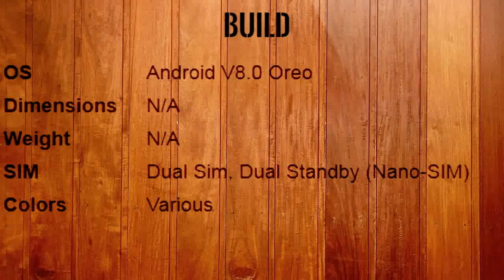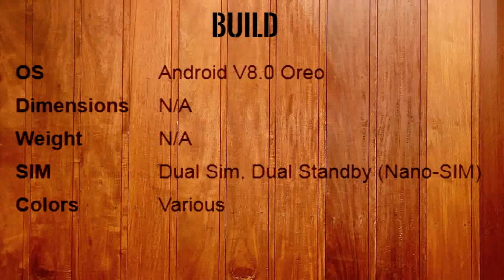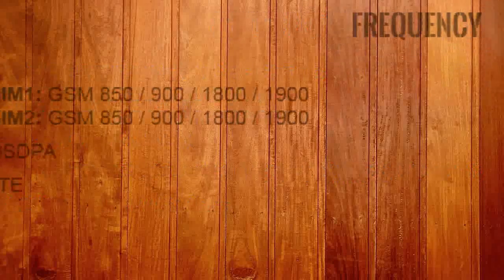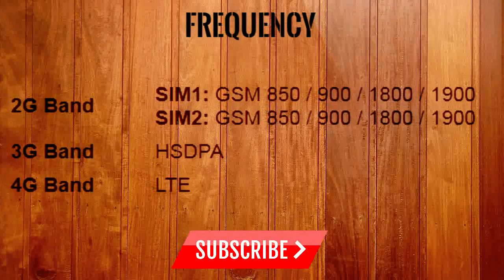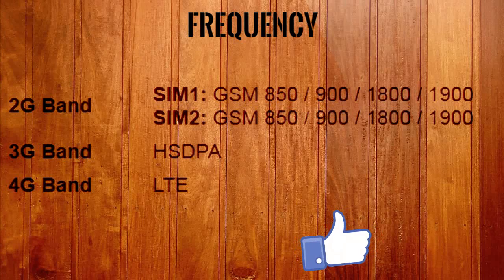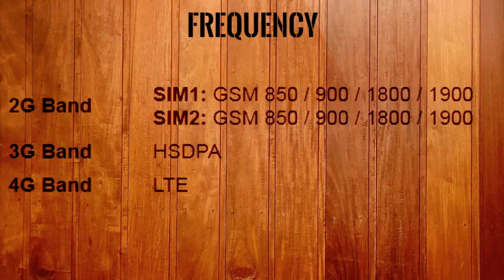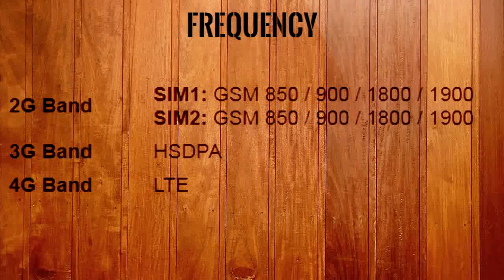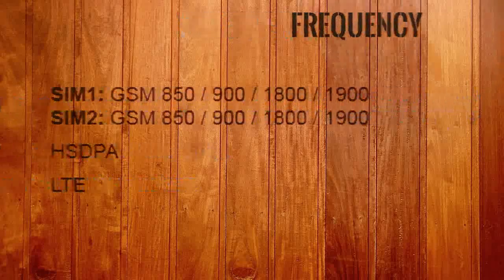Build OS Android V8.0 Oreo. Dimensions NA. Weight NA. SIM dual standby, nano SIM. Colors various. Frequency 2G band SIM 1 GSM 850, 900, 1800, 1900. SIM 2 GSM 850, 900, 1800, 1900. 3G band HSPA. 4G band LTE.